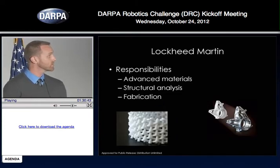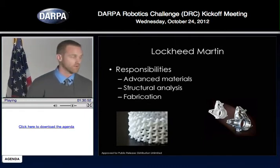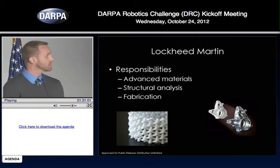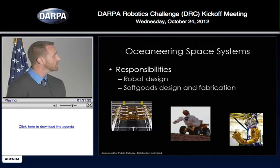We're working with Lockheed. They have a lot of advanced aerospace materials. The mass of this robot, and therefore the inertia of the robot, is going to be incredibly important. So we're going to be incorporating a lot of advanced aerospace type materials into the structure. They're also going to be doing a lot of structural optimization for us. We are taking mass and therefore system weight incredibly seriously for this competition. And they're also going to be providing some fabrication capabilities for us, a lot of additive manufacturing. Next slide.